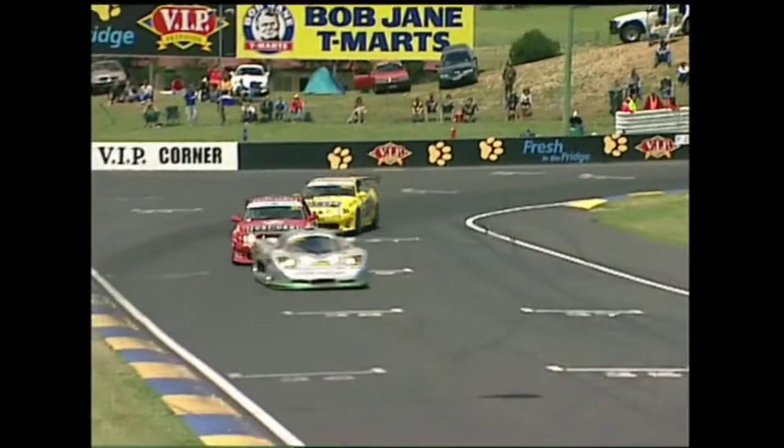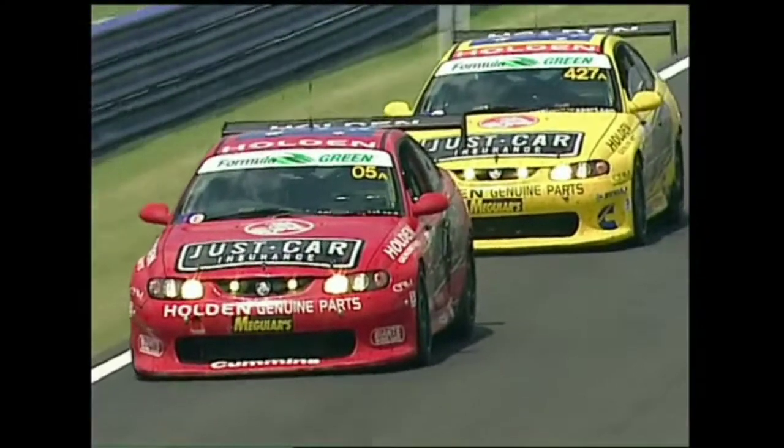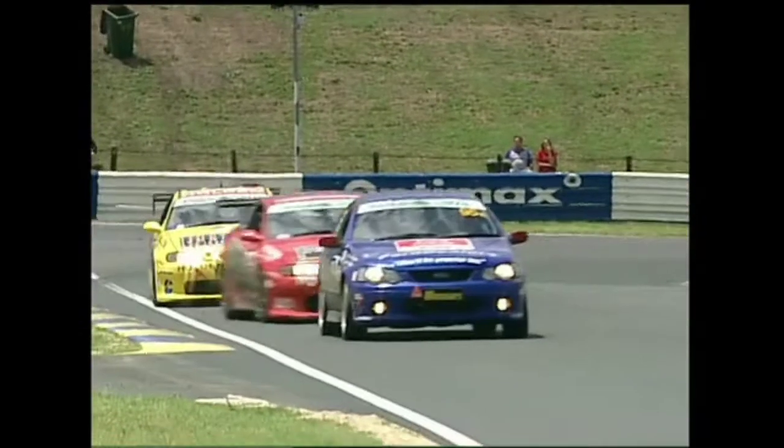Nigel Greenway, our statistician, who stayed up all night to keep the information pumping for us. And the race is on. The lion roars at Mount Panorama. Murphy and Tander, nose to tail, coming up to Shell Corner now. And Tander does the best lap of the race, a 2:14.4894. Not as quick as last year, but he's the quickest man round the mountain.